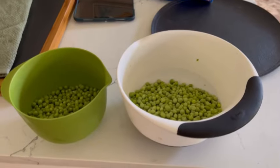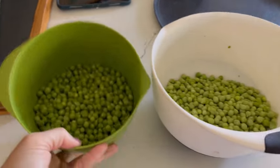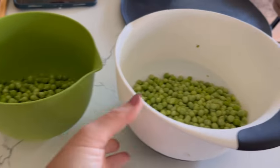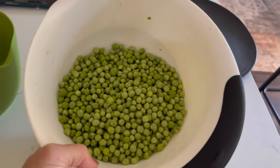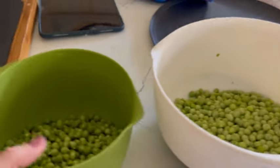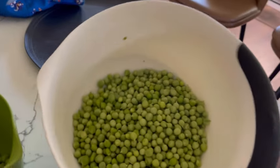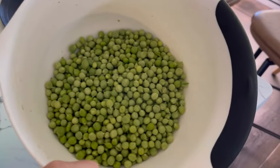So just to give you an idea of the pea harvest I've been getting, this is what I harvested about 2 nights ago, and this is what I harvested today. So you can see I have a lot of peas. So we're gonna eat these first. We'll probably eat these fresh tonight. And then I might go ahead and freeze some of these.